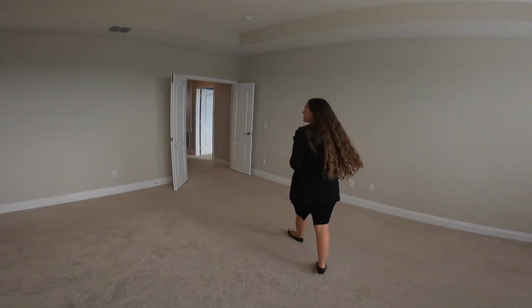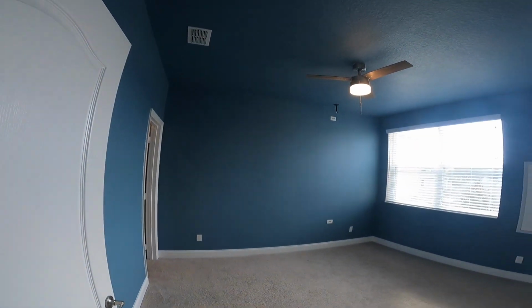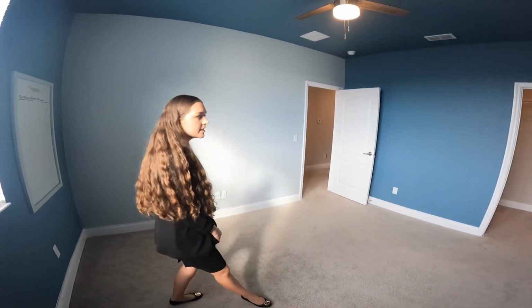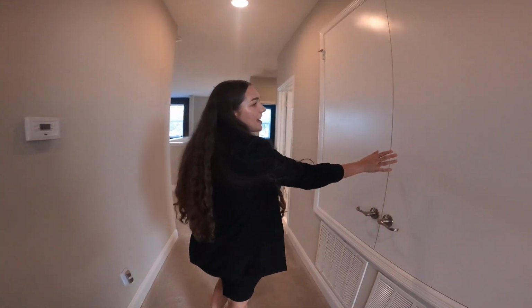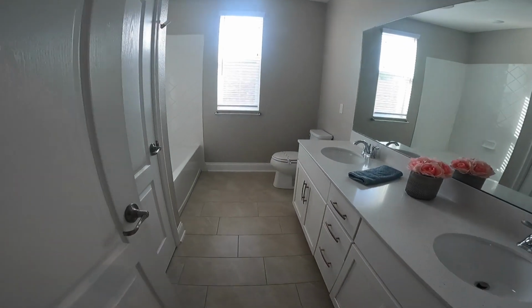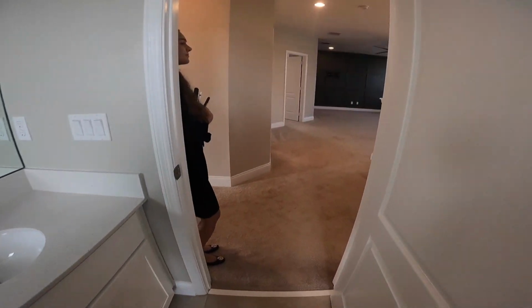So now we're gonna head towards the other bedrooms. Right next to the master is the other bedroom here. This has been painted to the owner's liking, or the seller. Little walk-in closet in the corner as well. And in here would be the HVAC. That's an HVAC closet. And here is the full bath. You have dual sinks in the full bath. And tiling as well in there.